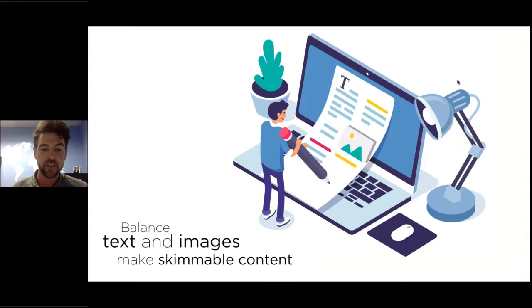People don't read this on the internet the same as they do in a book. So we want to balance the use of images, text, headline, bolded text, bullet points, to really make our emails as skimmable as possible, so that a reader can get through your email in a couple of seconds and really get the main points and the main call to action.